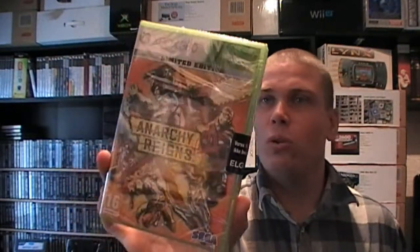Anarchy Reigns, got it for cheap. Don't know a thing about it. I think it's a fighting game actually. In the local Fona store, I saw this and I think I wanted to try it out with my daughter.